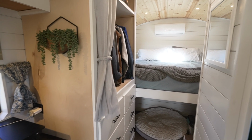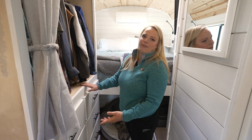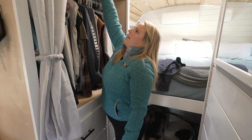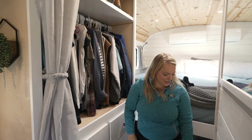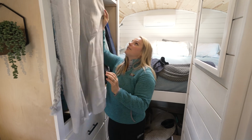Our closet is bigger than it needs to be. I think we use our drawers way more than we use our hanging storage. We rarely use any of this, but it's 4 feet wide. We have all of our hanging storage. Andrew keeps his shoes up here. He can actually reach up there. My shoes go over here, but yeah, 3 huge drawers. We just have a little curtain here that kind of hides it if we need to.